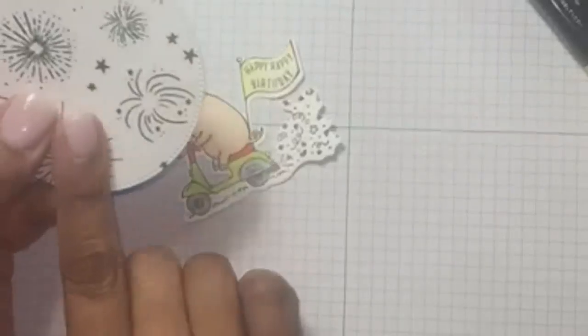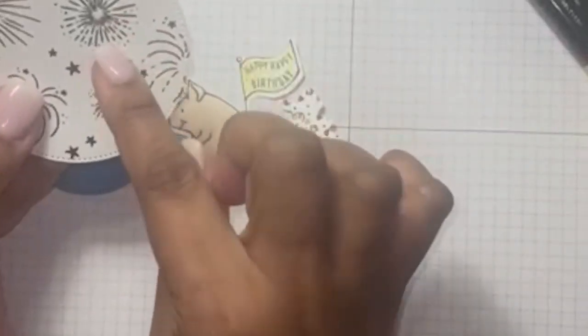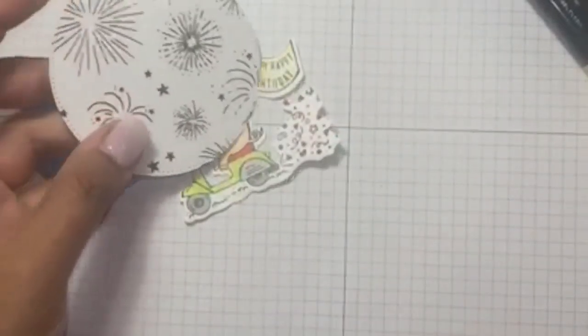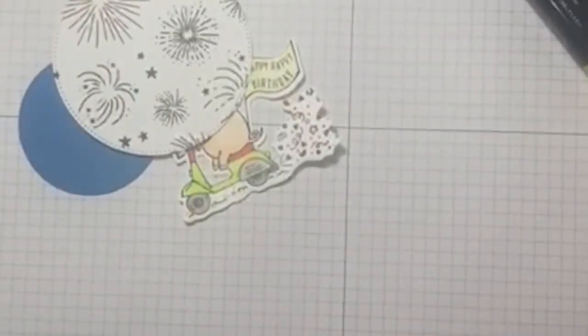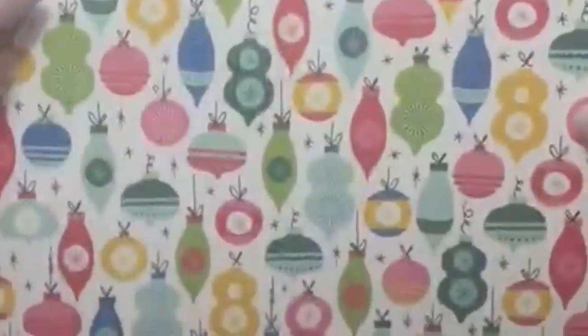All right. So next, what I've got is I've die cut some circles. I pre-did them just so that we could get it all done. This is from this paper. I've die cut a Stylish Shapes circle from the Celebrate Everything paper. It's the host paper from the catalog. I'll show it to you. It's towards the back of the catalog.